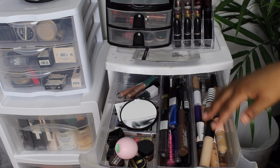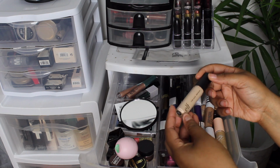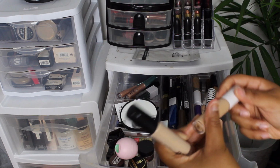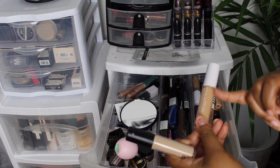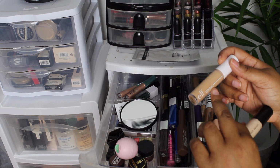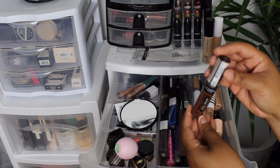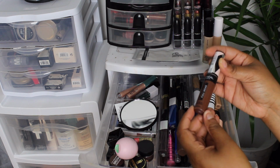Starting over here, this is where I keep all my concealers. I have the e.l.f. 16-hour Camo Concealer. Come to your makeup collection once in a while and just shake your makeup. Don't do what I do and let it separate. So this is the e.l.f. Hydrating Camo Concealer, Satin Finish. The L'Oreal Infallible Full Wear Concealer in a shade 435 Coffee.